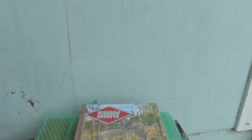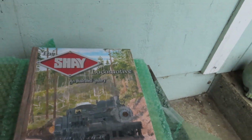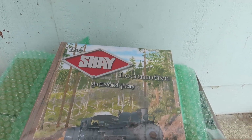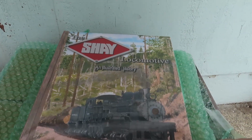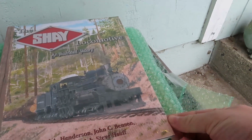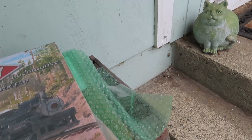But there it is. 20 years I've been waiting for this. It's wrapped up in plastic. You can't open it one-handed. Trying to do this before going to work too. Don't cut the book.